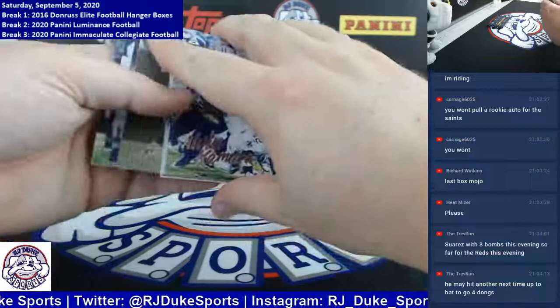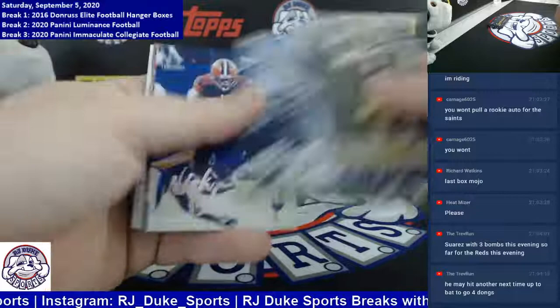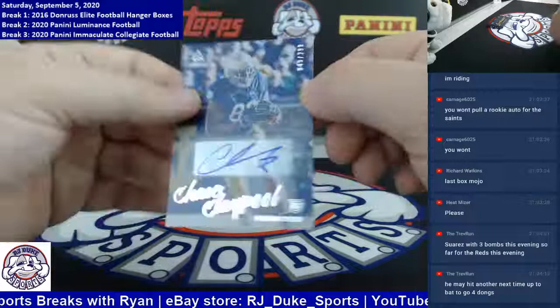Here we go, Brett Favre, kicking off, and then Jalen Reagor, Nathan Rourke, Anthony Gordon, Kamara, Chubb, Watt, both Watts, numbered to 99, Brian Lewerke, and behind that, oh, nice one here, Steelers, we got Chase Claypool for you, numbered to 299 on sticker auto, there you go, Pittsburgh, nice pickup.